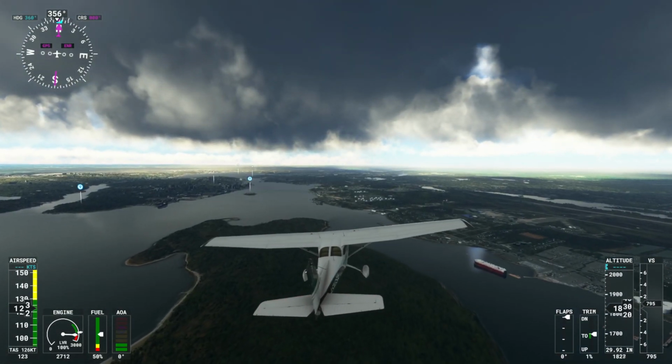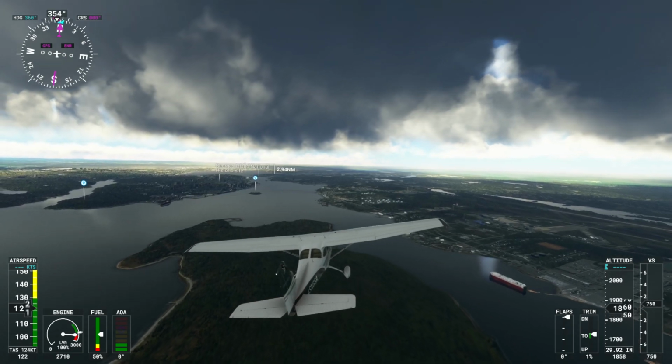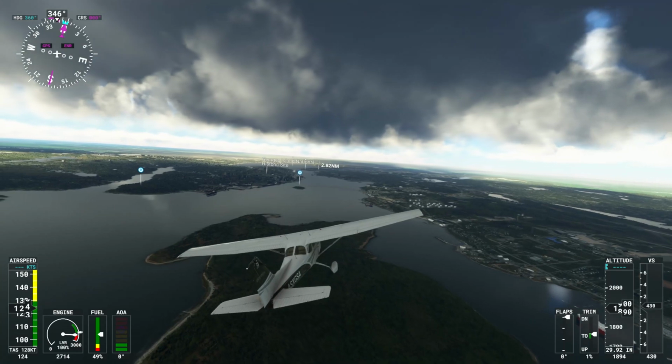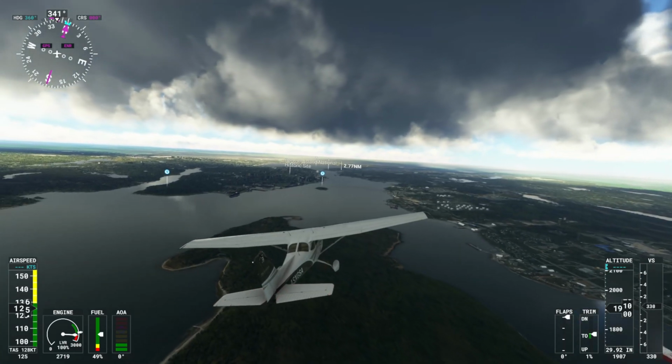On the left side we see the Prince of Wales specific site, and in front of us there's the George's Island National Historic Site.